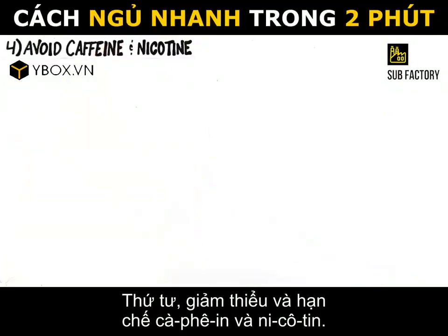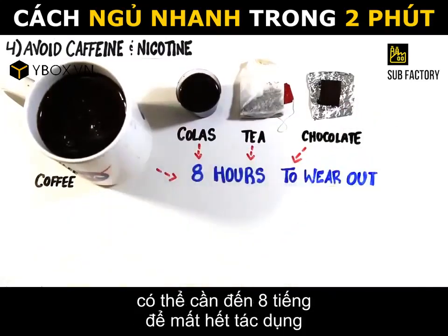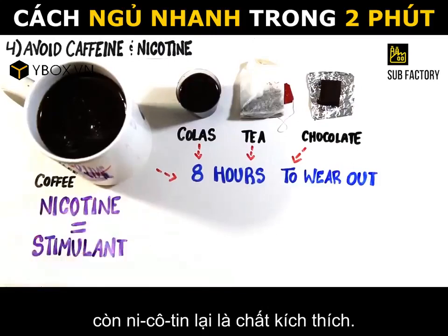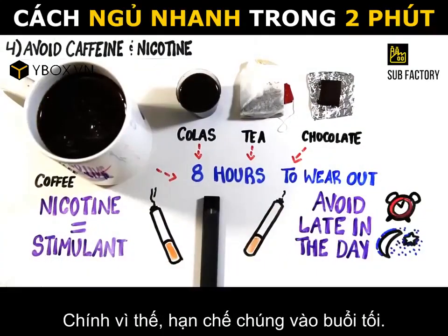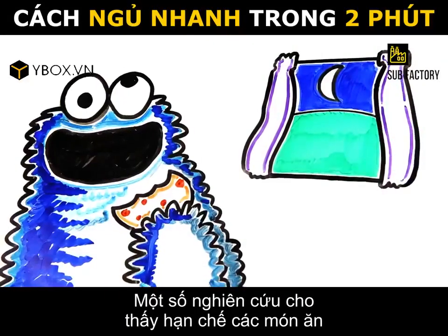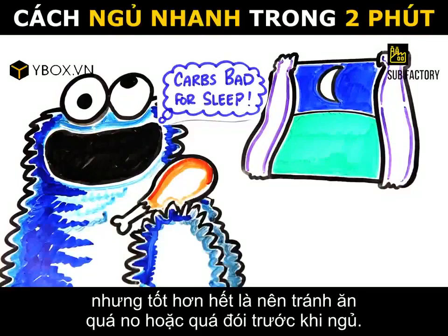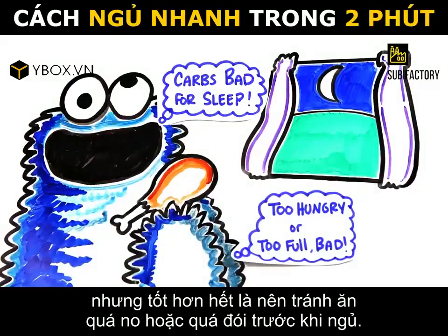4, you should minimize or avoid caffeine and nicotine. Coffee, colas, some tea, and even chocolate can take as long as 8 hours to wear out fully, and nicotine is a stimulant, so avoid them too late in the day. It's also worth avoiding eating too close to bed. While some studies show avoiding diets that are excessively biased towards carbs will help, it's better to just avoid being too hungry or too full before bed.